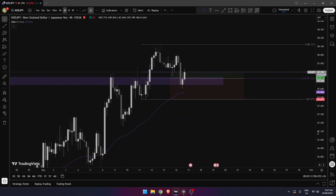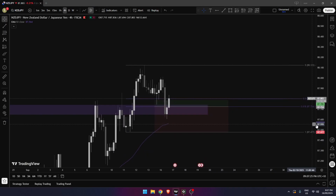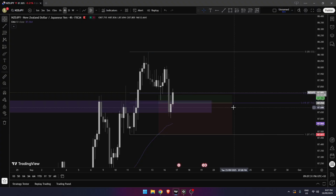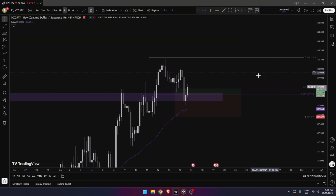I set my stop loss at the swing low where I drew the Fibonacci, and I targeted a 0.25 risk to reward ratio. So 6.1 pips, 24.7 is the stop loss. And on this trade, I'm risking 4% to make 1%. Some might think this is a crazy risk, but it is controlled. I'm comfortable risking that much on the account and the setup.